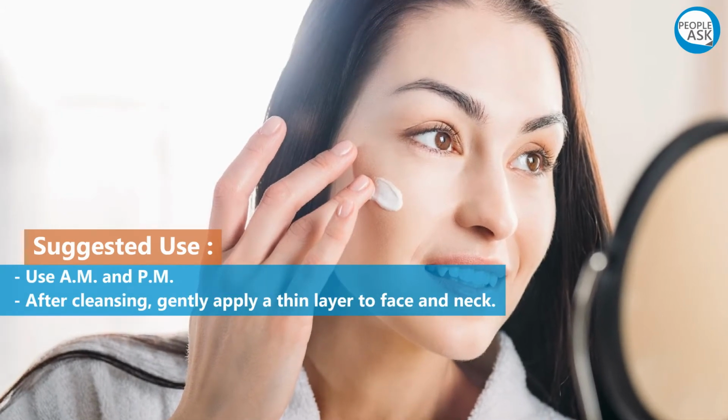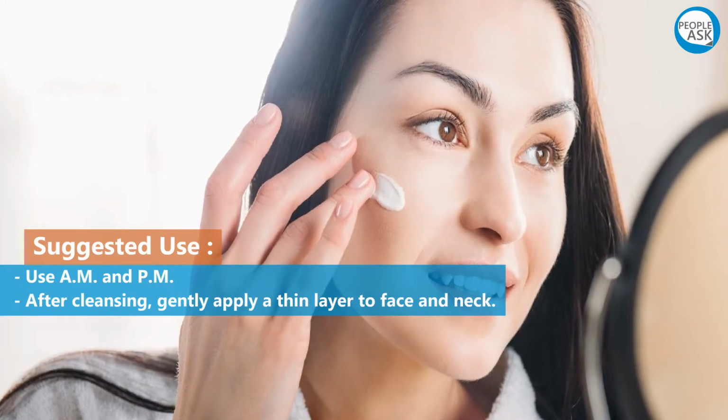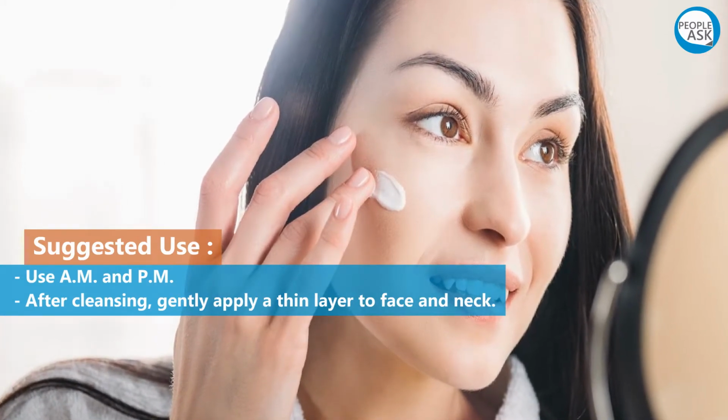Suggested use. Use AM and PM. After cleansing, gently apply a thin layer to face and neck.